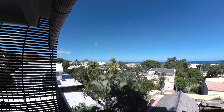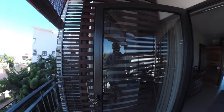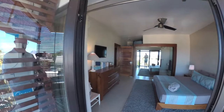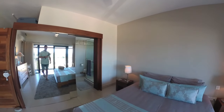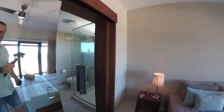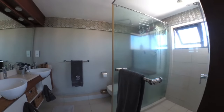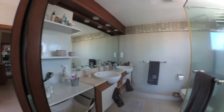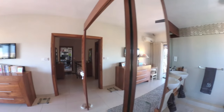So one of the key things of this property is that it is close to everything, guys. Everything. It's close to all the amenities. It's about a 5-minute walk to the beach. There's the main bathroom. Massive shower, toilet, double sink. There we go. Okay, so that's the property.